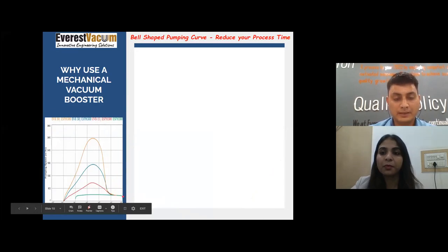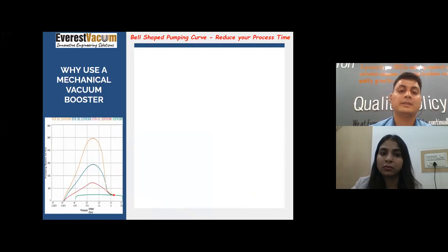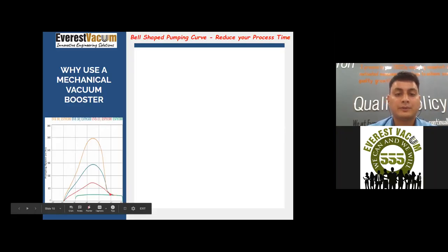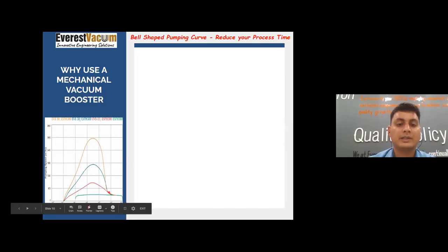So you can see a mechanical vacuum booster, to start, needs some cut-in pressure, or the pressure at which the booster will start. So herein we have considered a dry screw vacuum pump, wherein it starts from atmosphere and brings the vacuum down to say 0.1 torr. So at around 100 torr, we automatically start the booster.